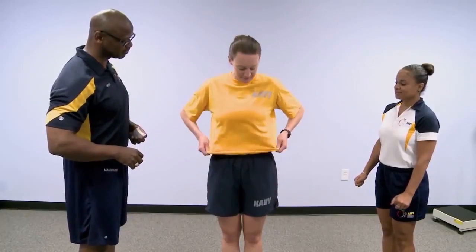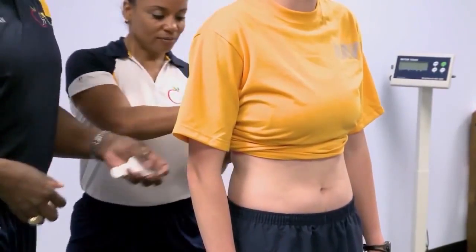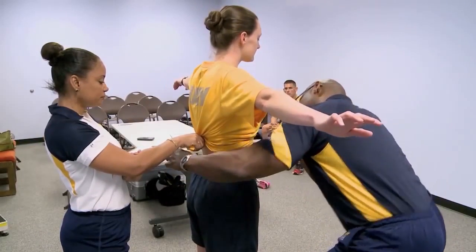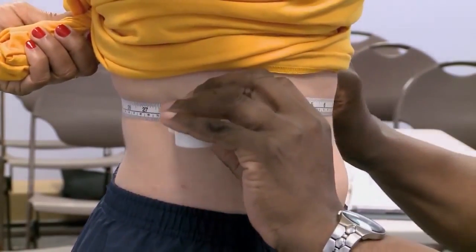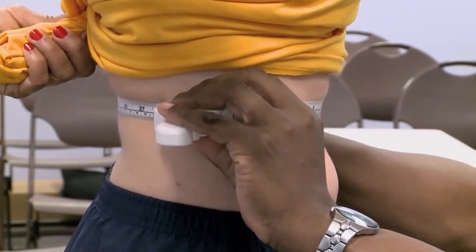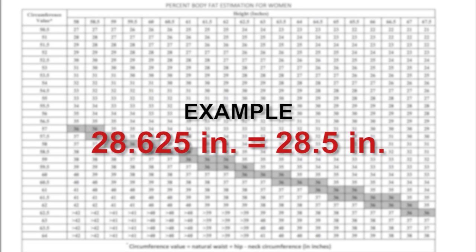Natural waist measurements are to be taken on bare skin at the point of minimum abdomen circumference, usually located about halfway between the navel and the lower end of the sternum or breastbone. When this site is not easily observed, take several measurements of probable sites and use the smallest value. Ensure the tape is level and parallel to the deck and make sure the member's arms are at their side. Take measurements at the end of the member's normal relaxed exhalation. Round natural waist measurements down and record to the nearest half inch. For example, round 28.5 inches to 28.5 inches.